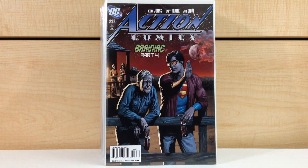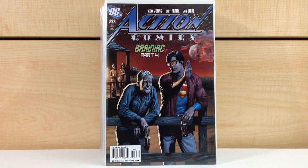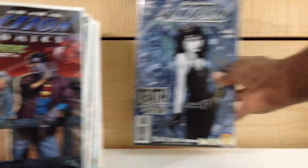But I swear I had this book. Because I was buying the run of Geoff Johns, Gary Frank Action Comics, and I think I sold it off. I'm pretty sure I sold that off. And it had been just driving me crazy, not knowing if I had it or not. So, I bought this for like $20 online. So, yeah. All right. Oh, boy.